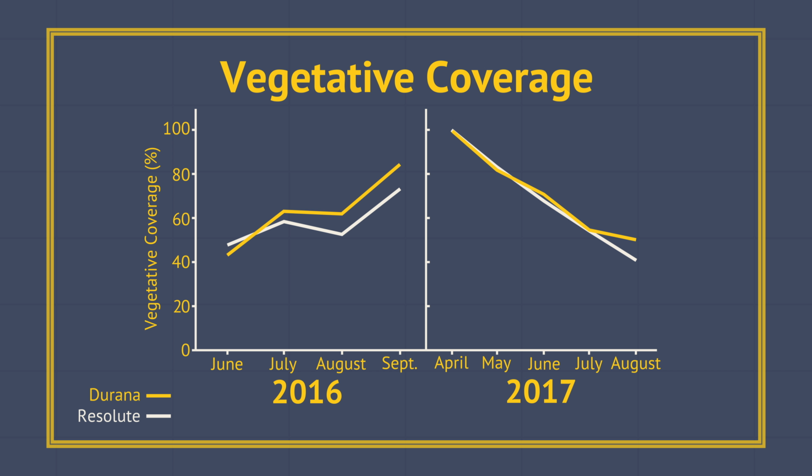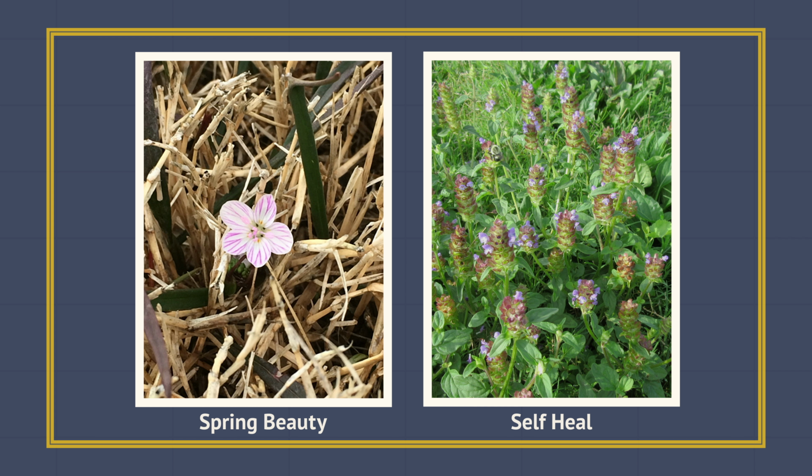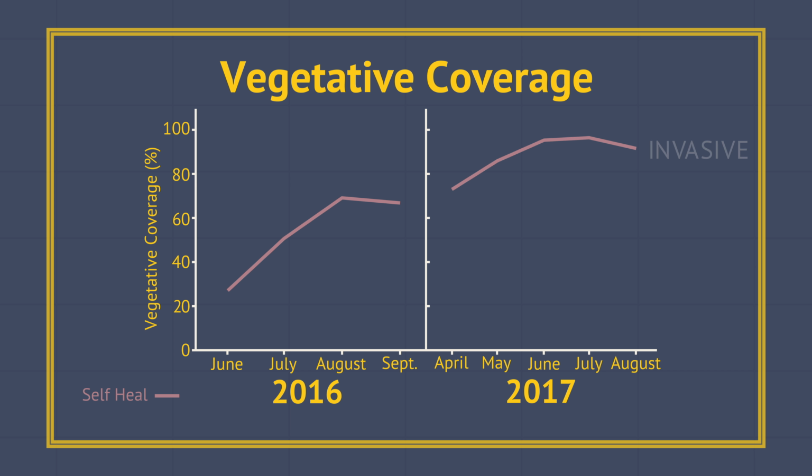achieved the best balance with the surrounding Bermuda grass, approaching 50% vegetative coverage by the end of the 2017 growing season. Spring Beauty persisted and flowered through both seasons, as did Self-Heal. However, Self-Heal displayed invasive tendencies, which makes it a less ideal option for lawns in the study region.